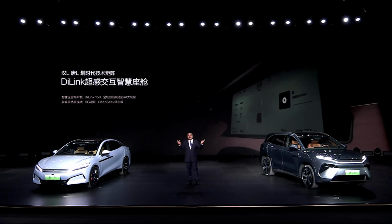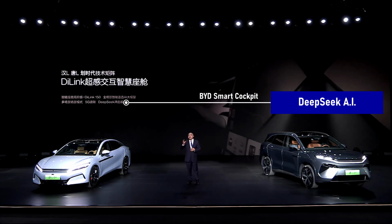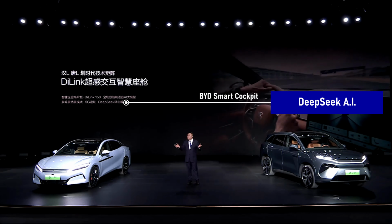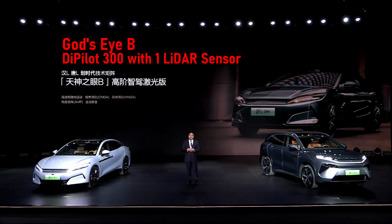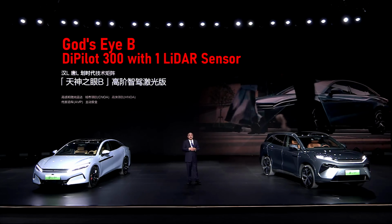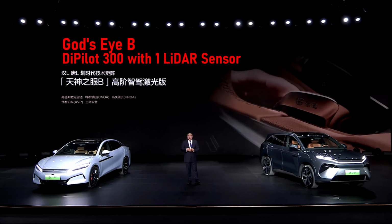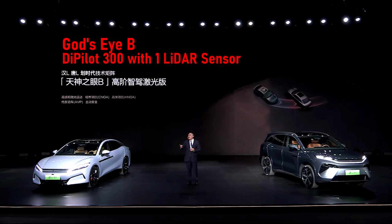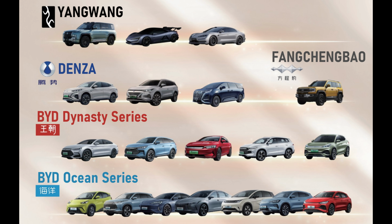I mentioned earlier that this platform could be compared to a DeepSeek moment for EVs. Well, it's going to integrate DeepSeek AI into their smart cockpit. Vehicles on stage were shown with one LiDAR sensor at the roof, and they confirmed that they would offer God's Eye B or D-Pilot 300 smart driving system capable of highway driving, city navigation, and valet parking. The higher-powered smart driving system D-Pilot 600 is reserved for their ultra-premium brands with multiple LiDAR sensors.